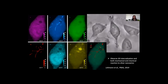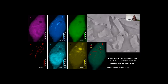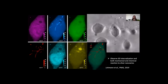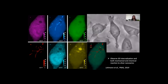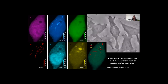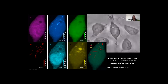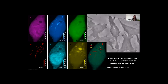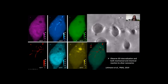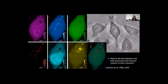And also to give you an example where we use these two techniques together to actually address a scientific question, which is even a question with direct impact on our daily life. It's the toxicity of silver nanowires. These wires, which in this case are only 33 nanometers in diameter, are very slender. They are used increasingly in electronic devices, such as flexible touch screens. So we know that we are more and more exposed to this from the devices we interact with.